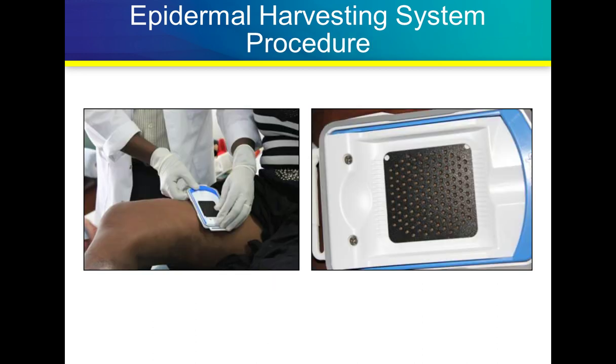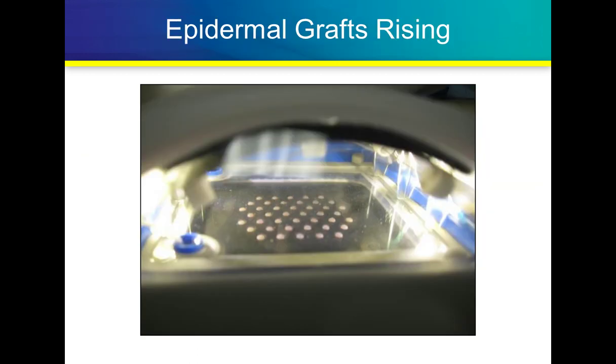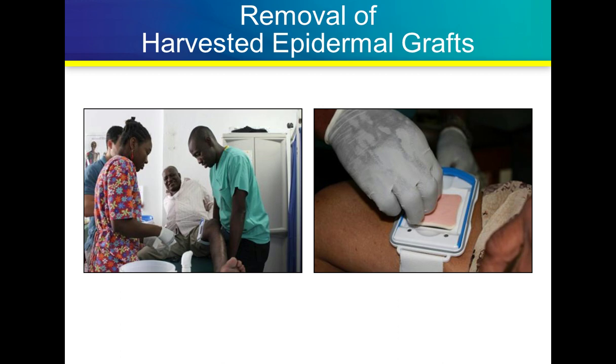This is Dr. Francis Adler, actually his hands, and he's a general surgeon. He runs the wound care center in Port-au-Prince, and he's putting on the harvesting device. You can see it's a little grate. You turn the machine on, and it heats the skin to about 40 degrees centigrade and applies about 400 to 500 millimeters of negative pressure. Over a period of between 20 and 40 minutes, the epidermal blister grafts or microdomes will rise, and then you can harvest them. Here we're putting in a piece of foam. I use foam for highly exudative wounds that I'm going to place on the recipient site, and then I use Tegaderm for low exudating wounds.